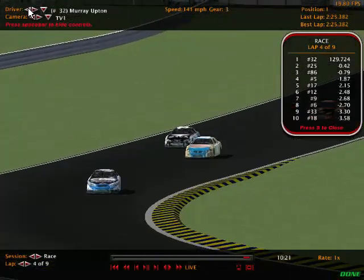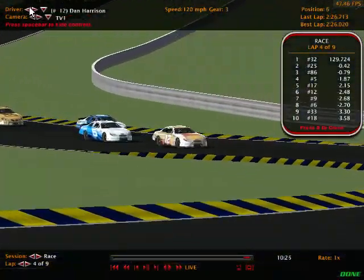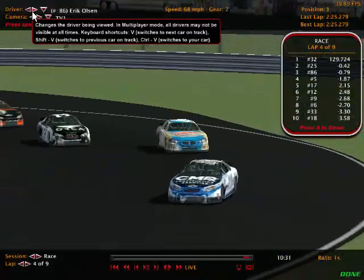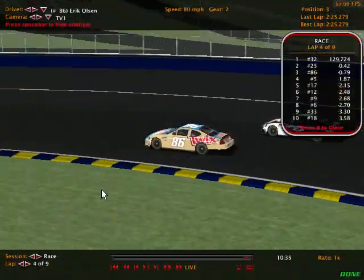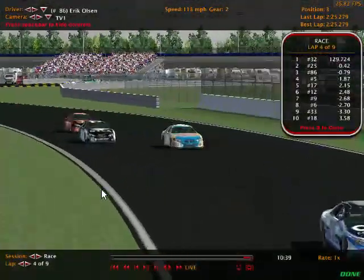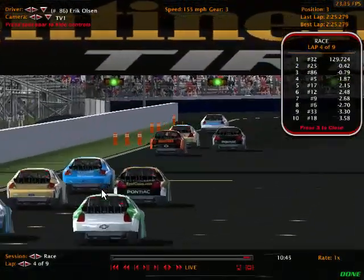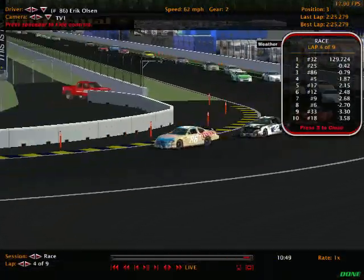Oh, look at that. The 5 was sideways back there. Gives up his position to Dan Harrison. And the 6 also goes wide. But now Upton trying to take his spot back, or one of his spots back, from the 86, Eric Olsen. Gonna file behind him.